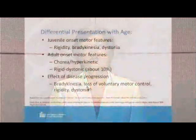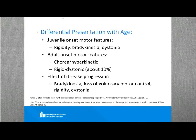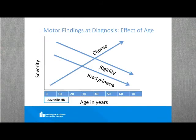Huntington's disease has a differential presentation with age. Juvenile onset motor features include rigidity, bradykinesia, and dystonia, but typically not chorea. Adult onset motor features include chorea and hyperkinetic movements, as well as a rigid dystonic presentation in 10% of patients. The effect of the disease in both populations, though, does result in progressive slowness of movement, loss of voluntary control of movement, rigidity, and dystonia in the late stages.